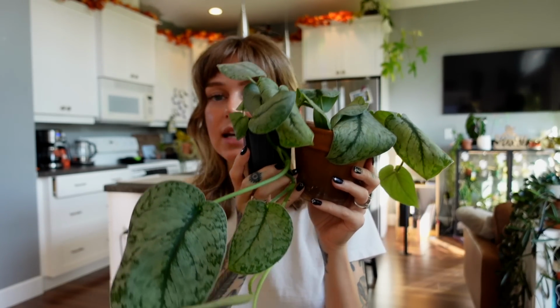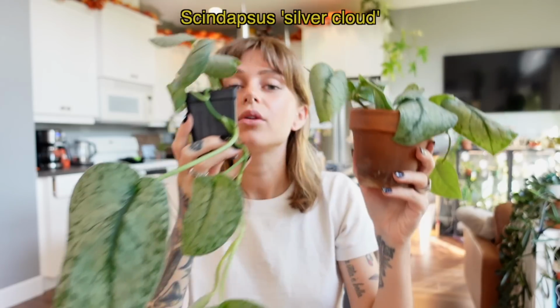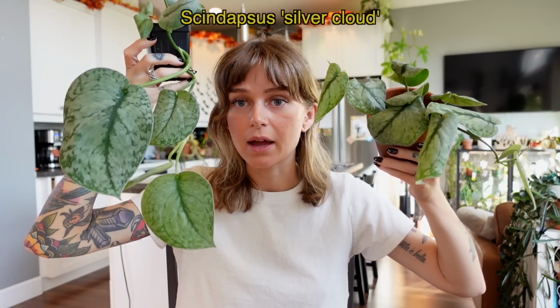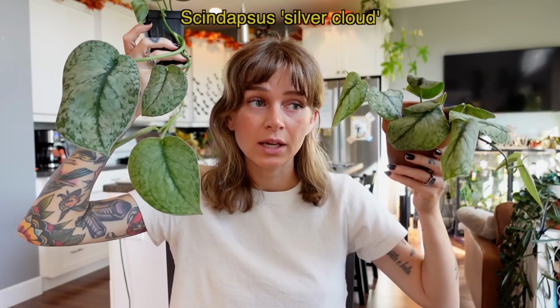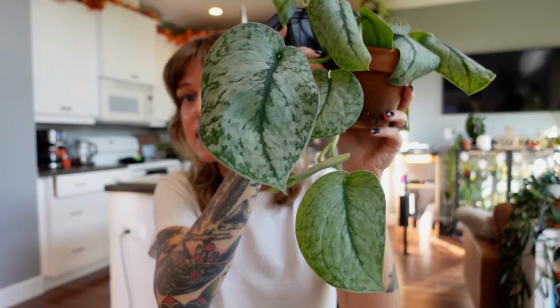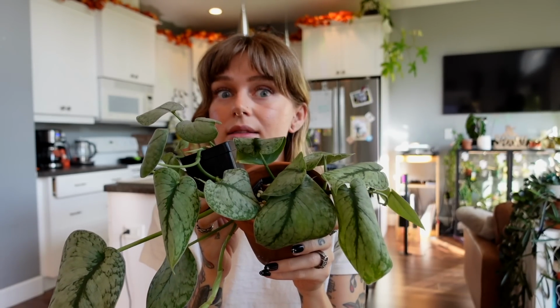Anyways, this is my Scindapsus Silver Cloud, and I don't know what's happened. I'm bamboozled, okay? Because this plant was doing so poorly for me for so long. I spent probably 2 years trying to grow a decent leaf on this thing. I don't know what changed, like the vibes maybe. But this thing is suddenly growing beautifully for me. These leaves are insane. And I am a Scindapsus convert. I love them now.